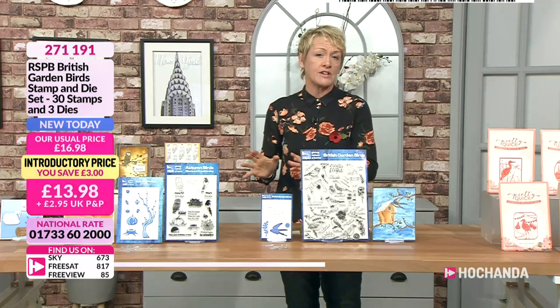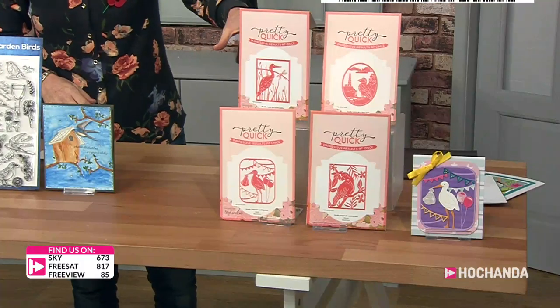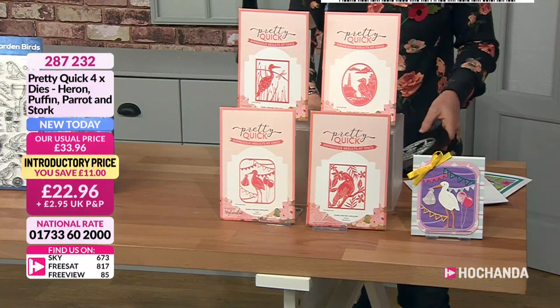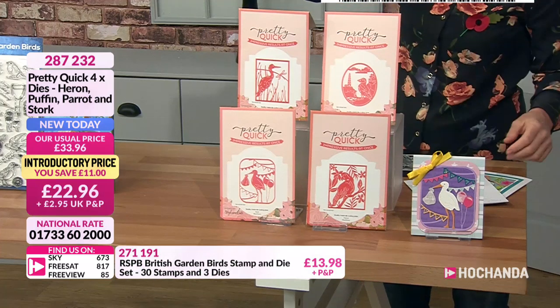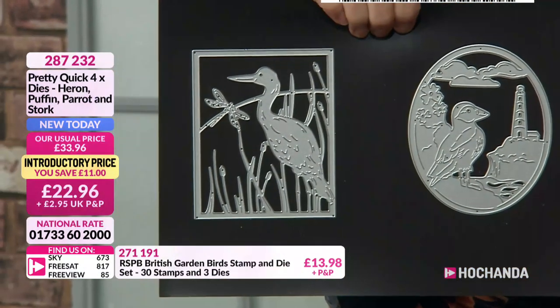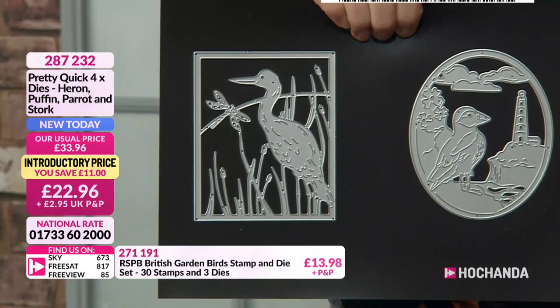Right, so those are the RSPB stamp sets. We've got another stamp, we've got another die set for you here. This isn't the RSPB, but this is a fabulous set, and we've been busy for this as well. Let me show you the concept. So the whole die is one die itself, as you can see just there. And then you can make and create some fabulous cards. So if I leave that there, look at that. How easy is that going to be to make and create a card?